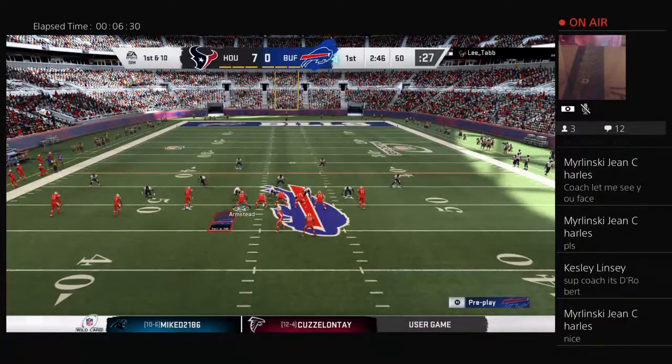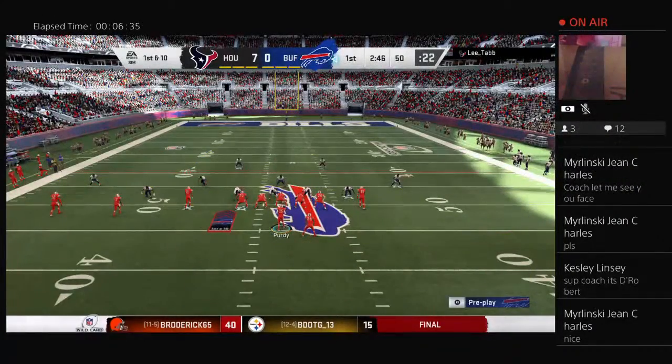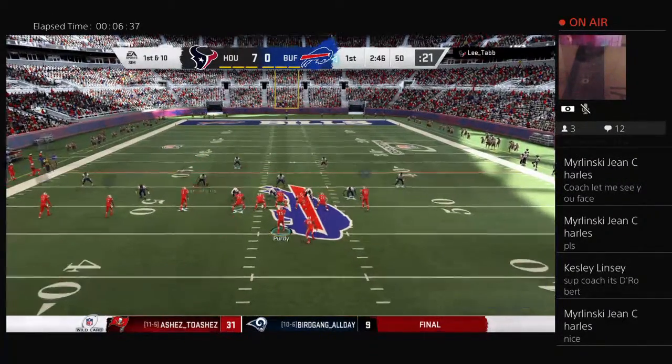Check, check, check, check. Tighten up, tighten up, tighten up. Hatch it. Check. Check your hot reach.